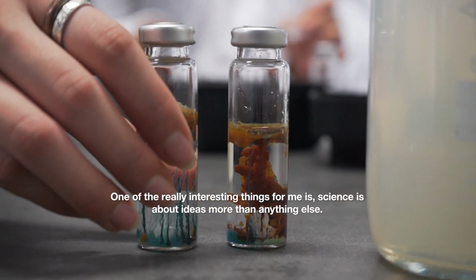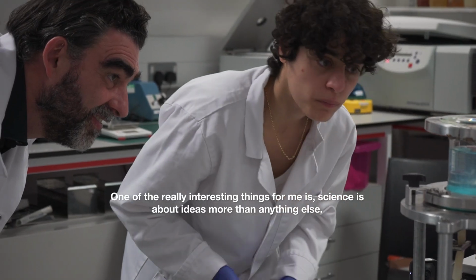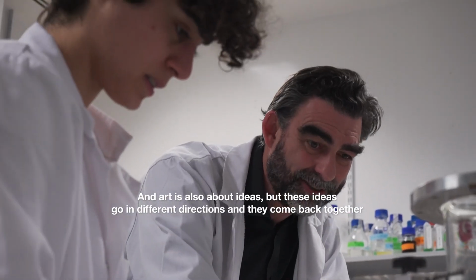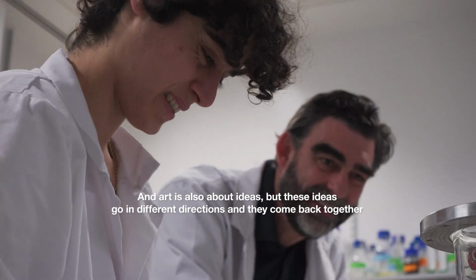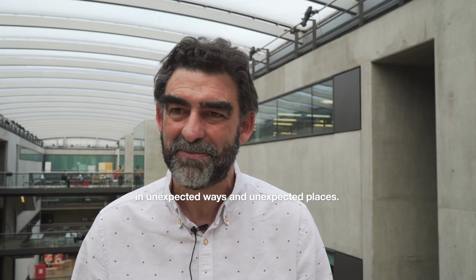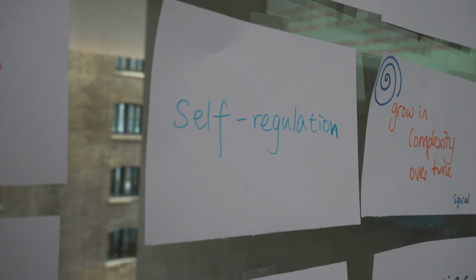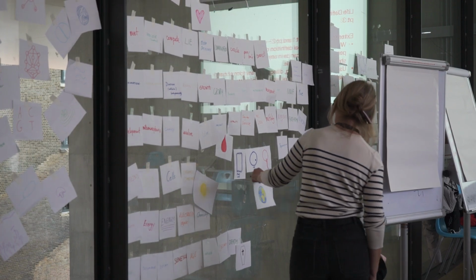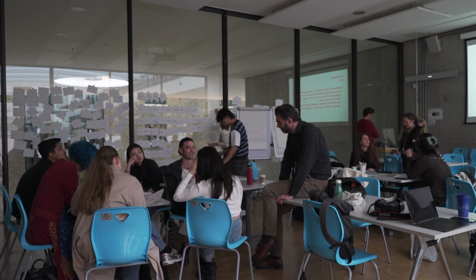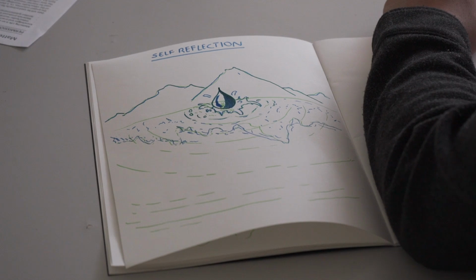One of the really interesting things for me is science is about ideas more than anything else, and art is also about ideas, but these ideas go in different directions and they come back together in unexpected ways and unexpected places. So watching that happen is really fascinating. It doesn't diffuse out of this small circle, and the research is very much outcome-based.